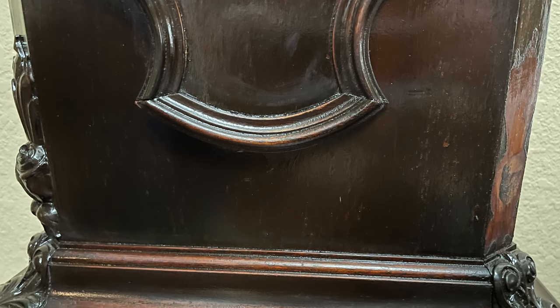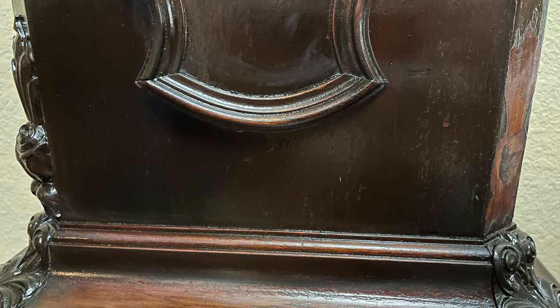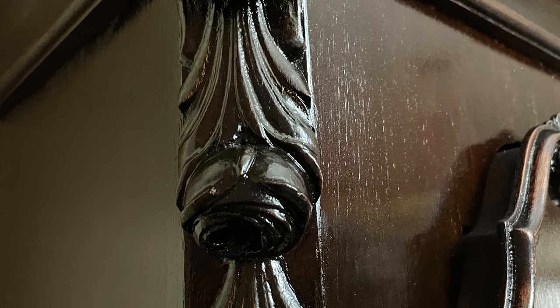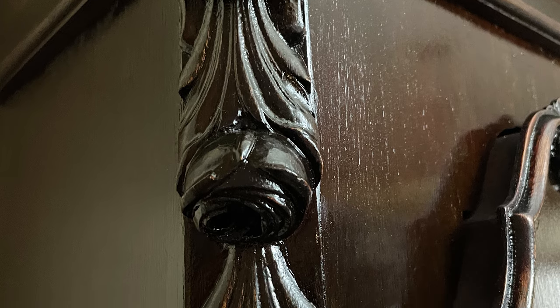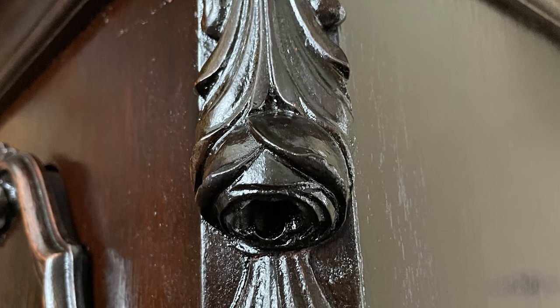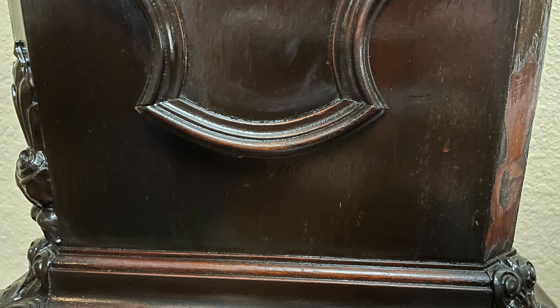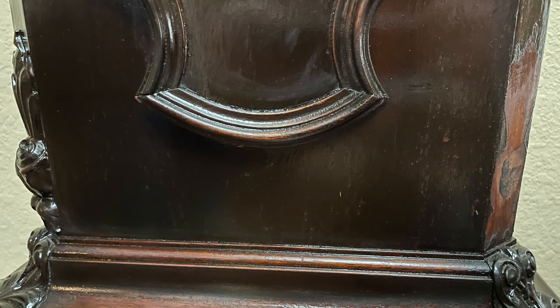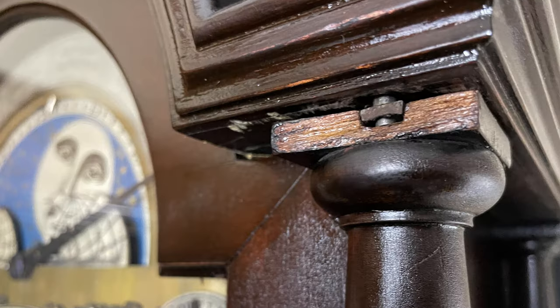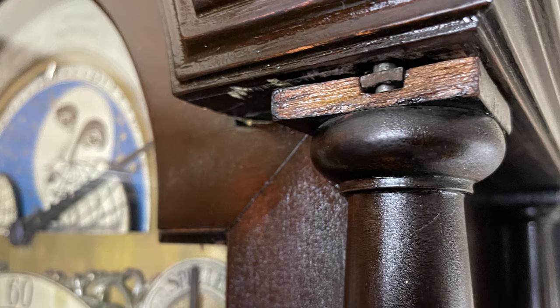There is a carved piece missing here. And what's interesting is when you compare the carved pieces, there is a left side and a right side. They're not the same. They are different depending on which side they are placed. The owner is going to replicate this piece here, as well as do probably a few more things to the case of this clock. He's really done a great job.